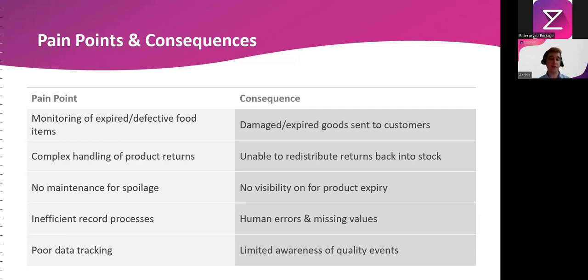And those product returns, as we get onto that, can become very complex because not only have you sold a batch, but you need to redistribute these batches back into your inventory. And you need a system that can help automate that and show visibility.